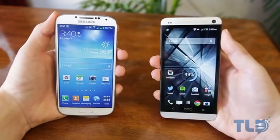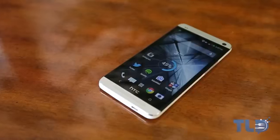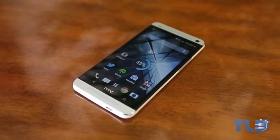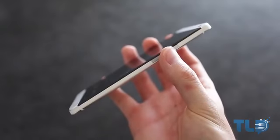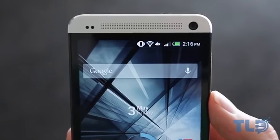Now when you stack these guys head-to-head, without a shadow of a doubt, the biggest difference between the two is build quality. The HTC One epitomizes what a flagship phone should be in terms of build quality, from the all-aluminum design to the tapered edges, from the way it feels cold when you pick it up in the morning. Everything about it just screams premium at your face.